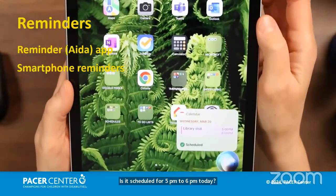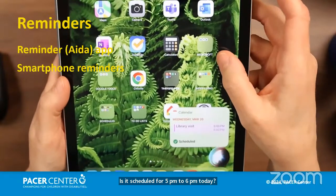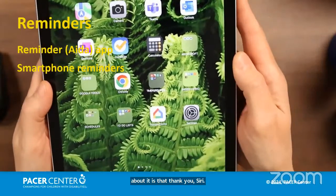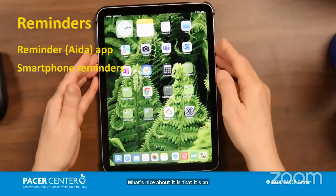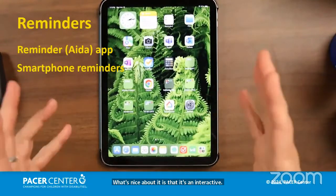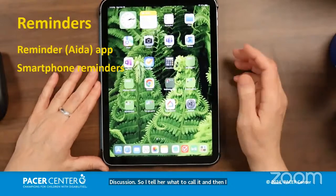Yeah, okay. So what's nice about it is that, thank you, Siri. What's nice about it is that it's an interactive discussion. So I tell her what to call it, and then I tell her what time, and she just puts it in there, and it's in my reminders now. Yeah, so that's handy.